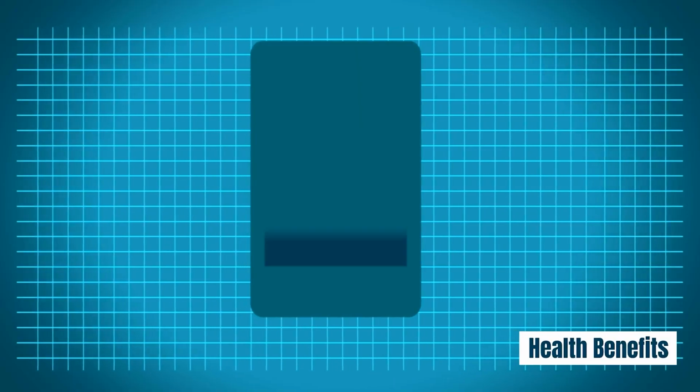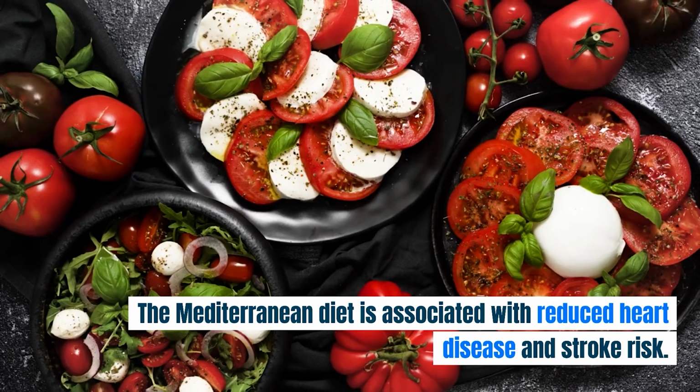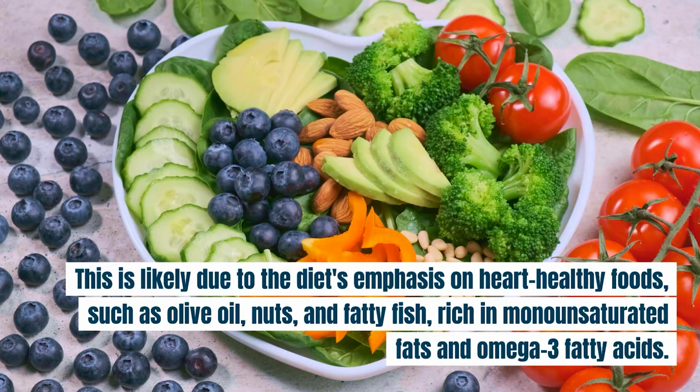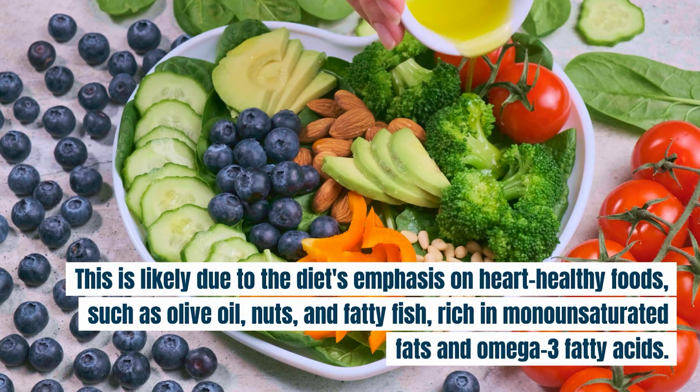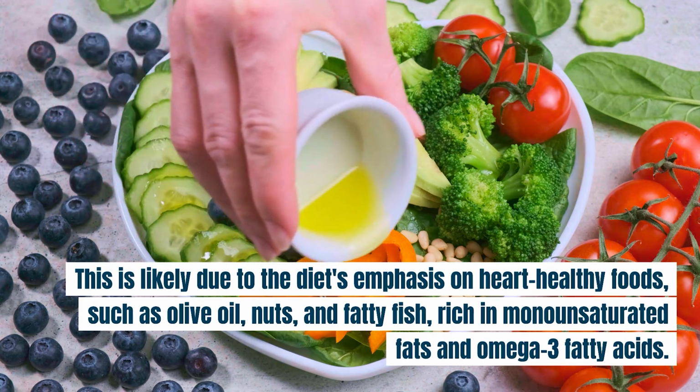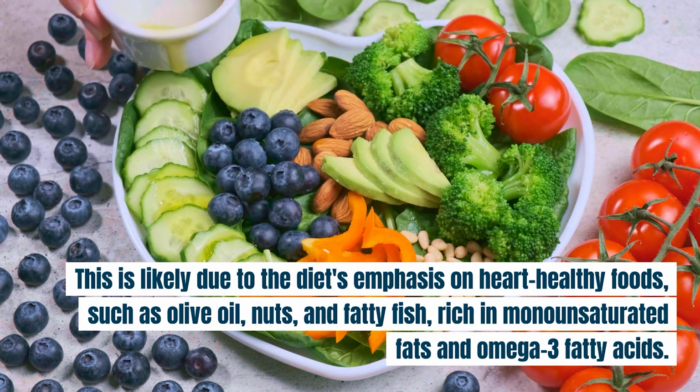Health benefits. Cardiovascular health. The Mediterranean diet is associated with reduced heart disease and stroke risk. This is likely due to the diet's emphasis on heart-healthy foods, such as olive oil, nuts, and fatty fish, rich in monounsaturated fats and omega-3 fatty acids.